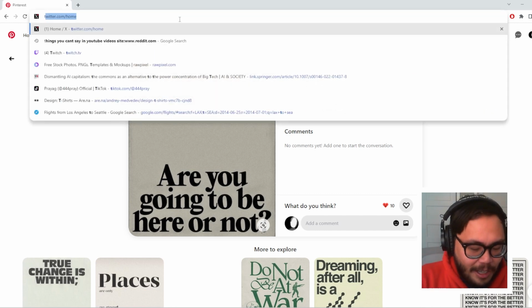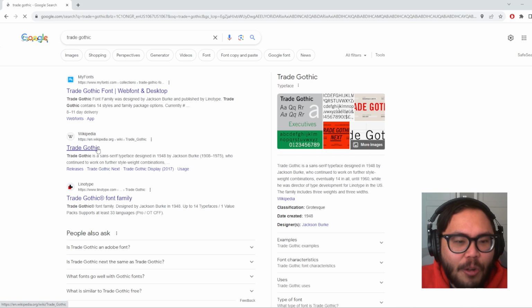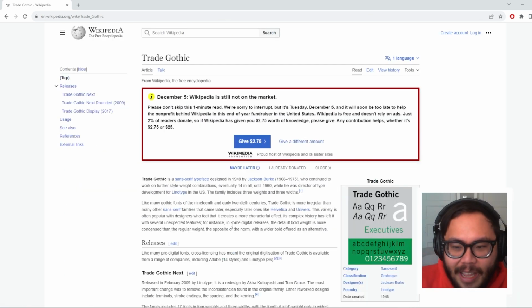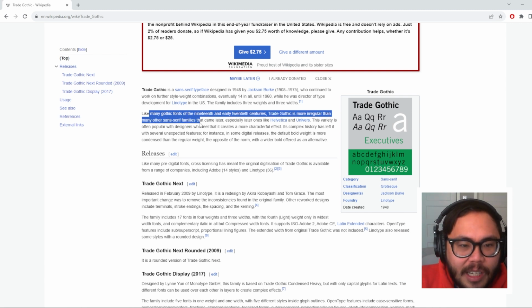I think let's look at a little history about Trade Gothic. Trade Gothic, I think it's an old one. Yeah, it was made in 1948, and it's a design by Jackson Burke. Trade Gothic Next, like many Gothic fonts of the 19th and early 20th centuries, is more irregular than many other sans serif fonts. You know how we can make this more irregular?